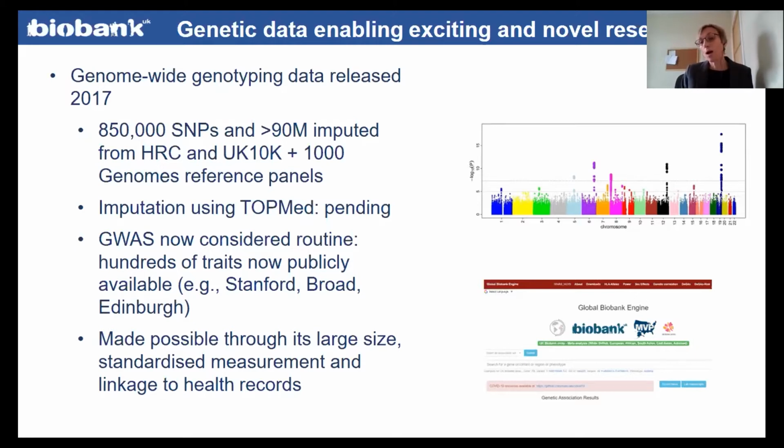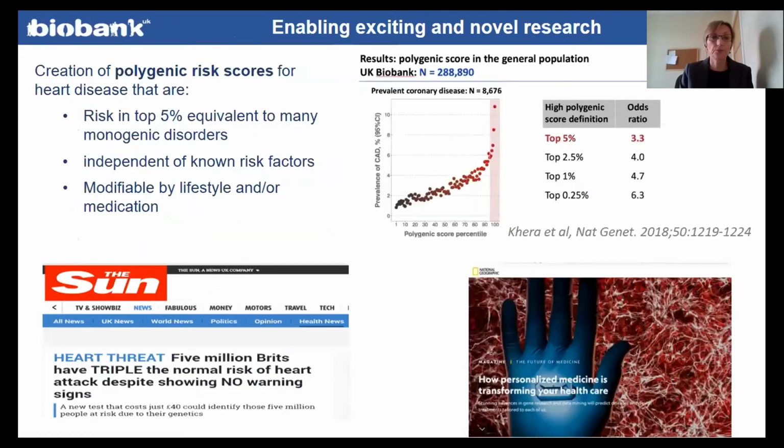GWAS is now considered a routine analysis to do. And there's many online search engines that have been used by Stanford, the Broad, and Edinburgh, where you can go online and you can see the GWAS results for hundreds, if not thousands, of traits that are available in the UK Biobank. And this has been made possible through its large size, the standardized measurements of genomics, and also the phenotyping and the linkage to health records.